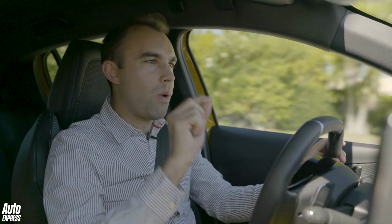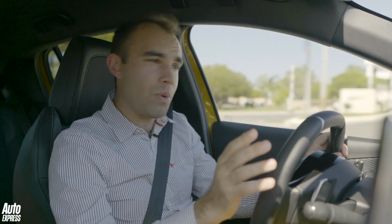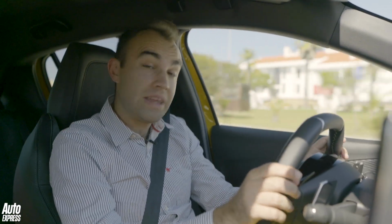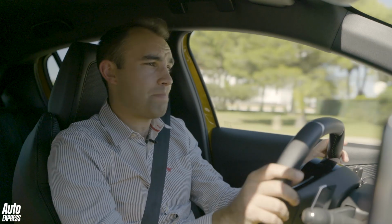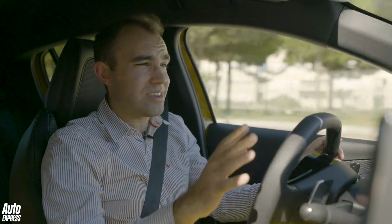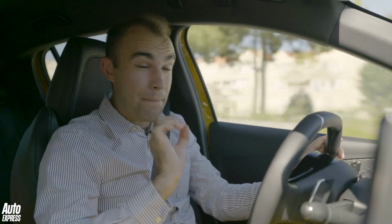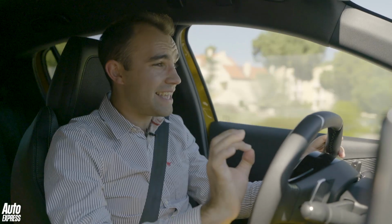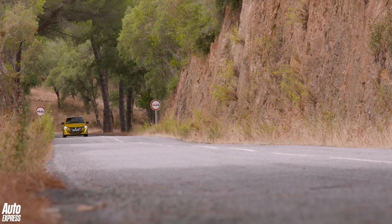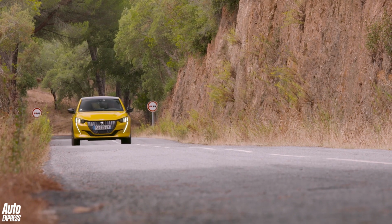Well, we've got the 1.2 here, 3-cylinder turbocharged petrol, the higher output one, the 130 horsepower one. For the time being, that is the most powerful petrol engine you can buy. And like we've seen in lots of other Peugeots, this engine is really very good indeed. It picks up really nicely, feels very urgent, very, very fizzy, and it's matched up to a really good gearbox.